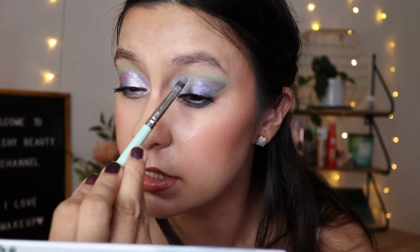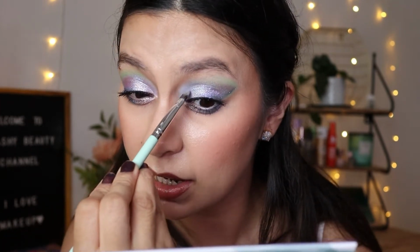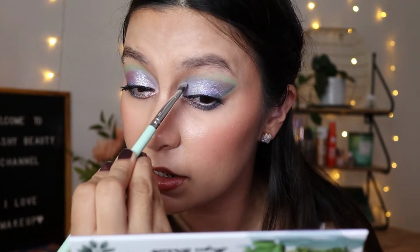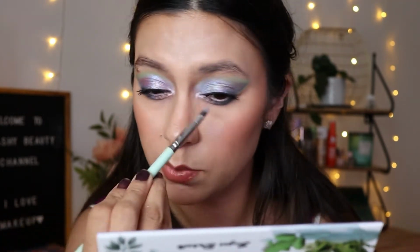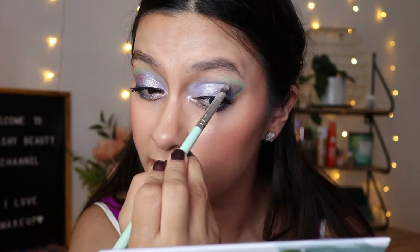What I did is I used the shade Croaky, and I added it right here. I forgot to mention that. So I kind of made it even more cut, so I just connect it. So that's something I forgot to tell you guys. That's why it looks more purplish right there. So I kind of went all the way, just add it right there.